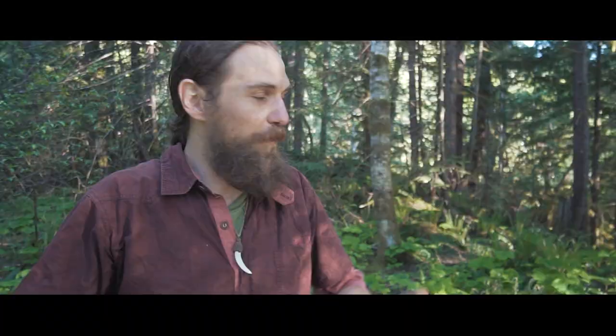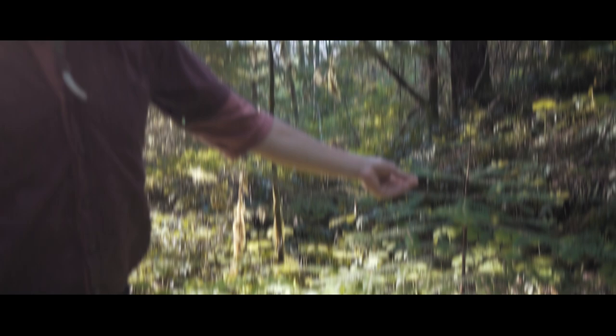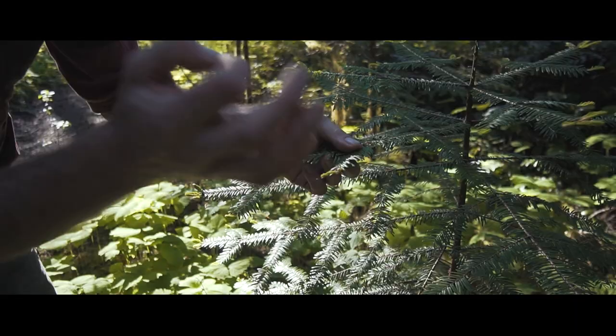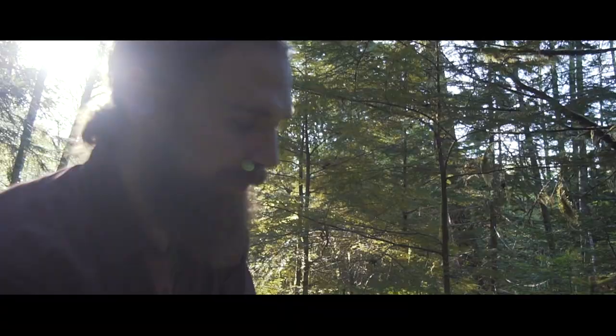This energy is flourishing right now where we can just feel everybody pop, pop, pop, pop, pop. Lots of baby trees, big trees, but it's these growing tips that we're gonna look at. This is a grand fir, and grand fir has a delicious leaf. Right here, it's got flat leaves. We know firs are flat, spruces are square, and pines are pointy. The grand fir has one of the most delicious leaves.